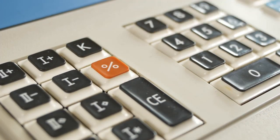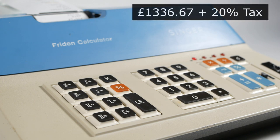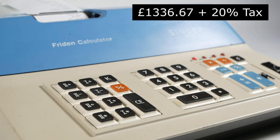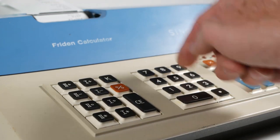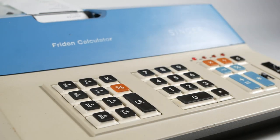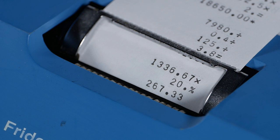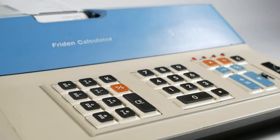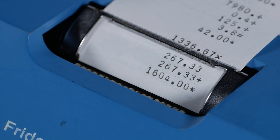The percent key works in a reasonably normal way. Say I've just done some work for a customer and the bill comes to £1,336.67 and I need to add 20% of tax to that before I submit my bill. Then I can enter my 1336.67 times 20 and percent, which shows the original price, the percentage and the tax of £267.33. Then all I need to do is press the plus key to add that to the original price, giving us the total of £1,604.